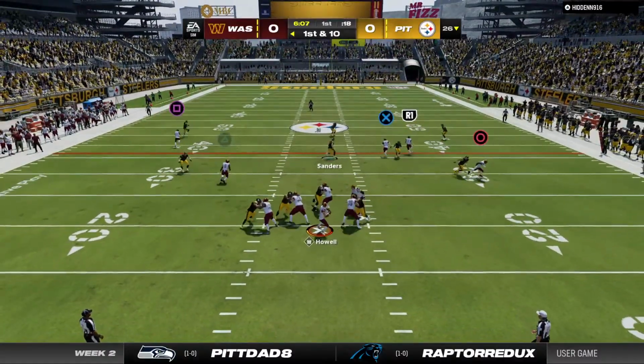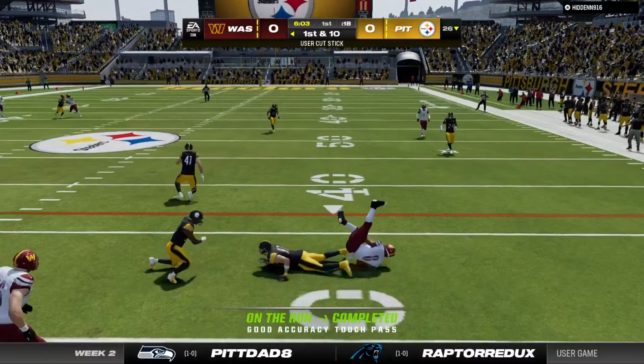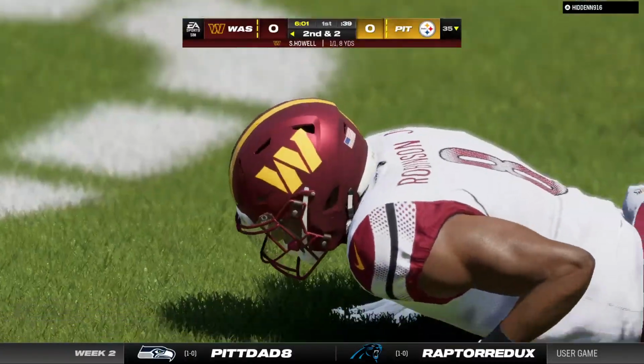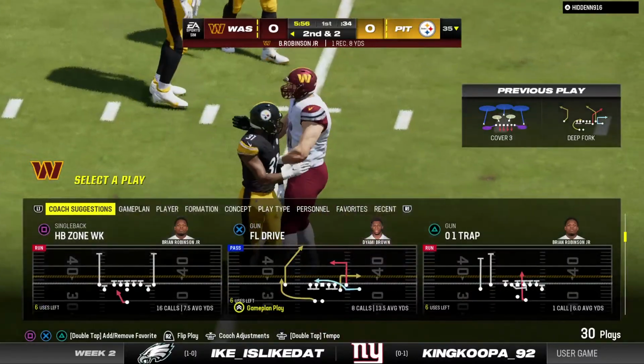And Howell will throw it. It's caught on the right side by Robinson. And the result here, a pickup of 8. Leaves him with 2 to go on second down.